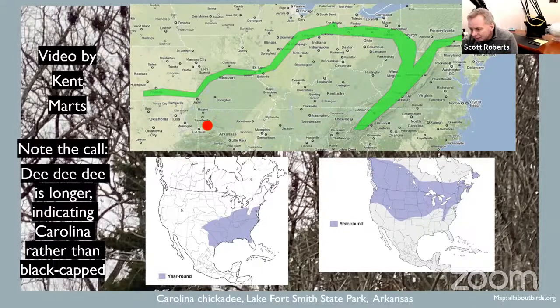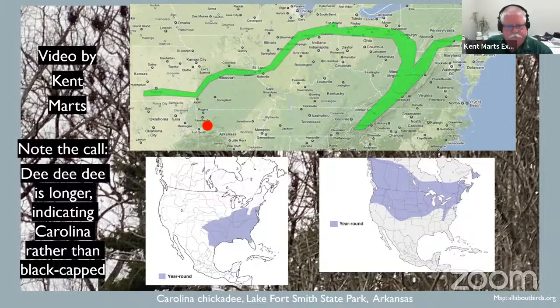And this is the Carolina. Carolina chickadee. Chickadee, dee, dee, dee, dee, dee, dee. Song is higher pitched and varies up to 6 notes.